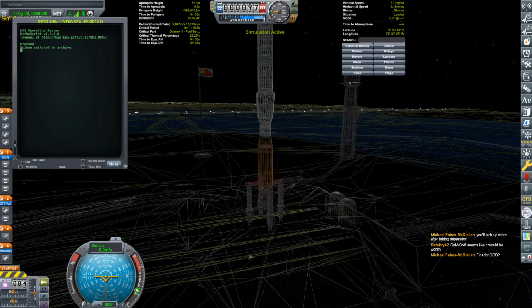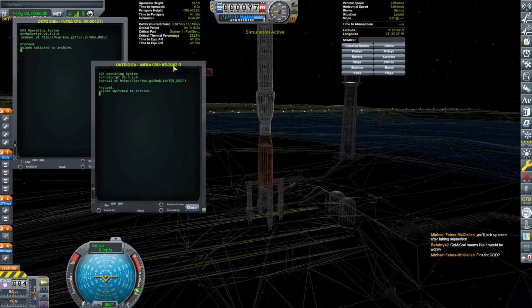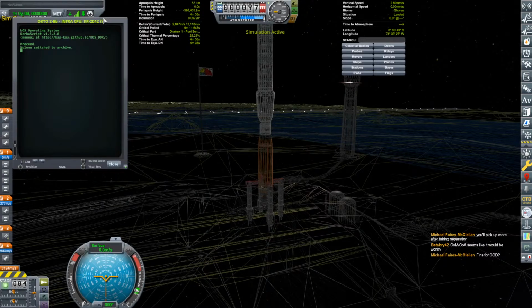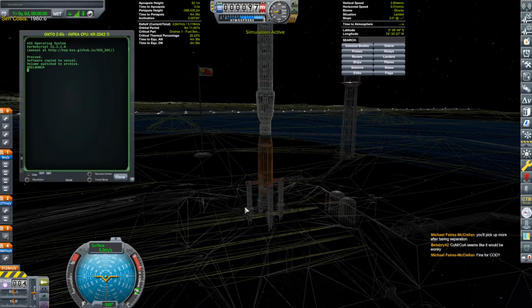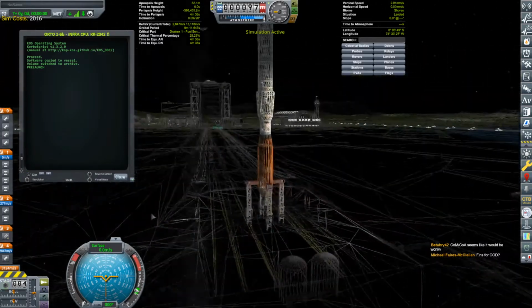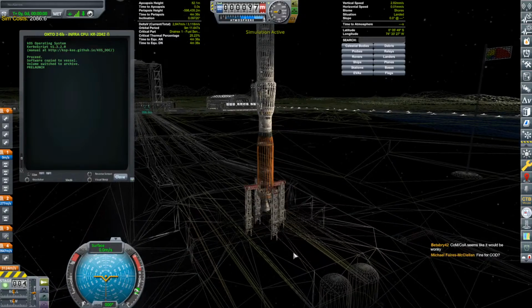Oh, I have way too many of these. Oh, frick. Okay, I'll have to just close one. Oh my God, it's doing all of these. Okay. All right, oh, this is good. Okay. Yeah, this is the crash simulator on wireframe mode. I'm not sure if this was smart or not, but it's what it is.